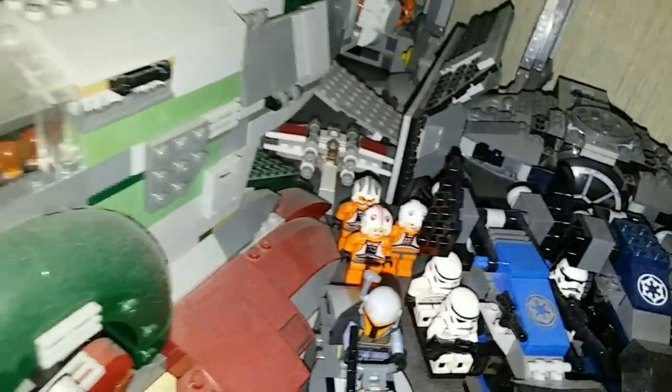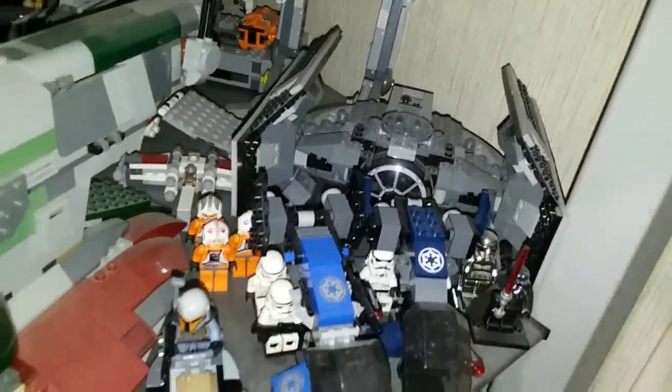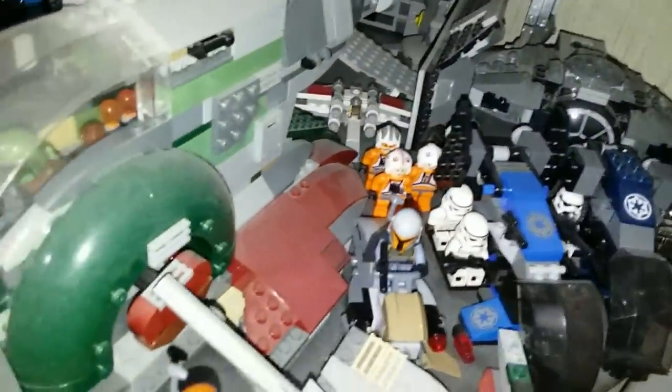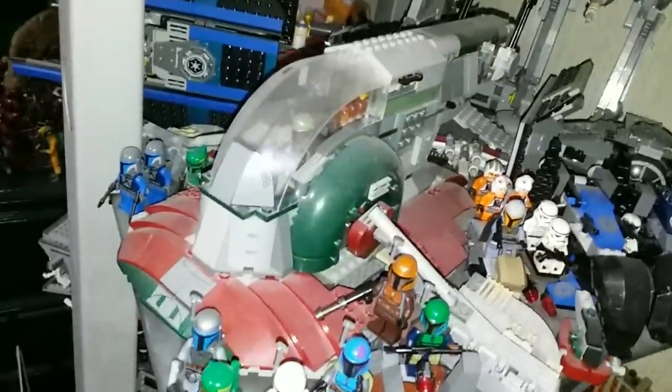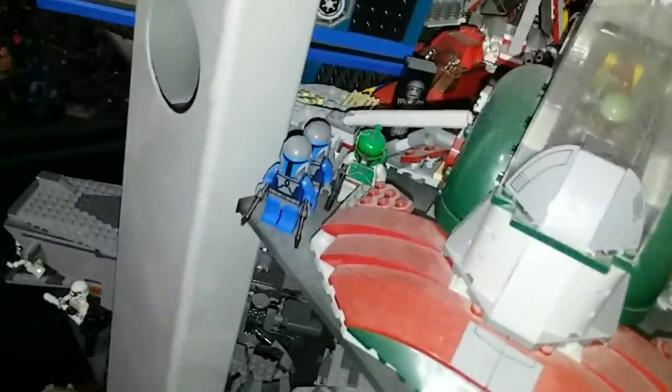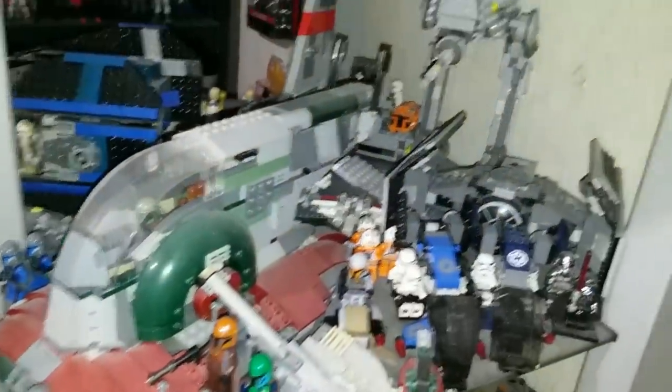Vader's TIE. Dude, I got that Vader's TIE so long ago. I remember I had to stop to do my homework before I could build that. Then some Mando stuff. Some Rebel Pilots. Mandalorian set that came out that I had to get. I might get the Razor Crest. I don't know, man. I might get that Razor Crest. But there's the Slave I. Sorry if these are kind of dusty, man.